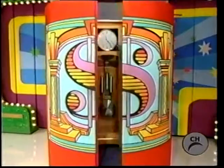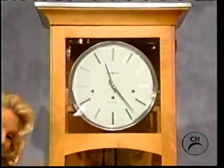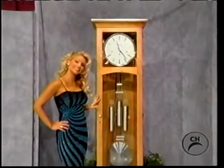There you go. It's a beautiful floor cloth. The flat top pediment with nickel finish molding from Howard Miller Clock Company.